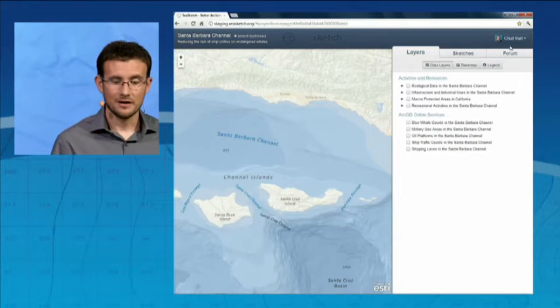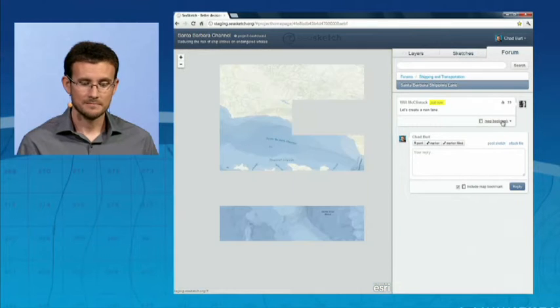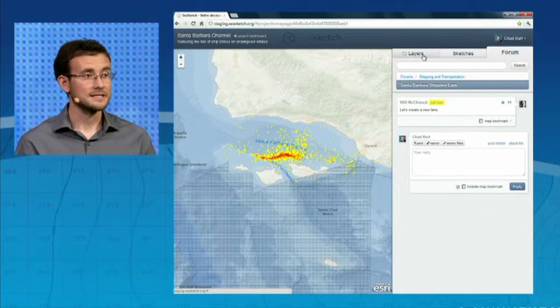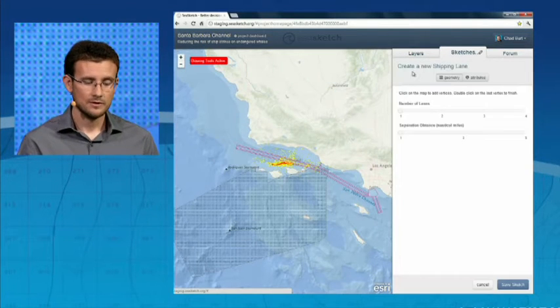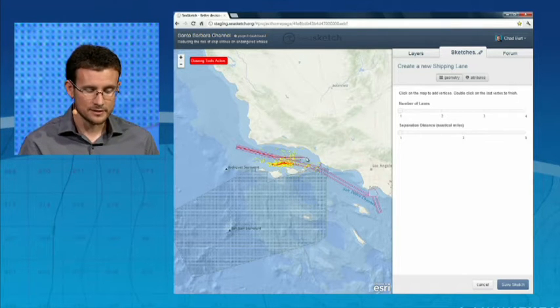Thanks, Will. I'll just find that topic in the discussion forum and click on the map bookmark. And this is going to activate those layers that Will was looking at, so we're looking at the same view of the information. I can then use those layers as a reference while using the sketching tools to digitize a new shipping route. I'll try to avoid those areas where blue whales are most commonly seen.